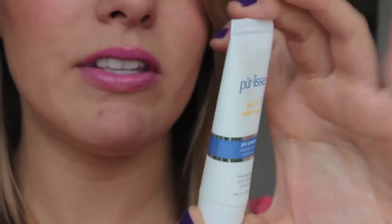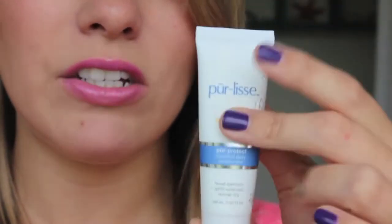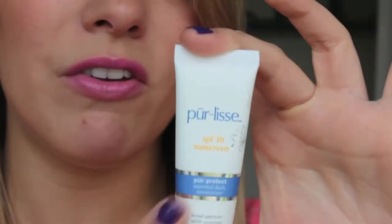So the first thing that I received this month is a sunscreen, and this is the Pure Lease SPF 30 sunscreen. So this is the sample size right here. And it's a decent sample size, something that's good to throw in your purse, throw in your beach bag if you need a sunscreen for your face. I've actually already received one of these in an Ipsy bag a few months ago, so I didn't actually open this one because I thought it'd be silly to open up another one. So I've already tried this. It's a great sunscreen. Like I said, easy to throw in a purse or something in case you're on the go and it gets sunny and you need to protect your face.